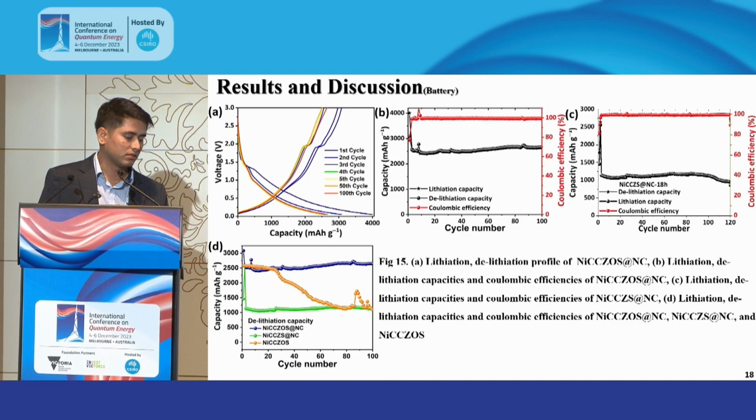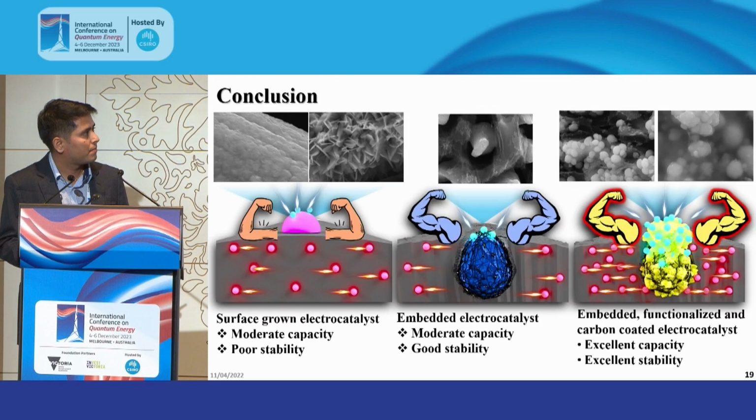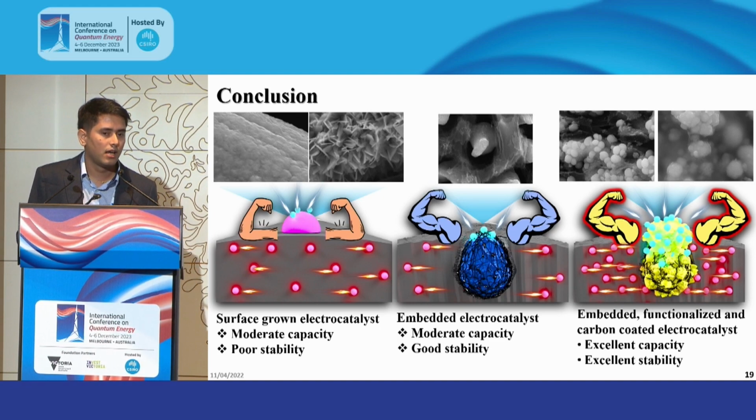Anyway, the result is promising, and we are working on further improving the performance. And so with this slide, I would like to conclude my presentation. The surface grown electrocatalyst has moderate capacity and poor stability, whereas the embedded electrocatalyst has moderate capacity but good stability, and the embedded functionalized and carbon coated electrocatalyst has excellent capacity as well as excellent stability. Thank you for listening.